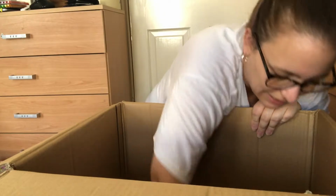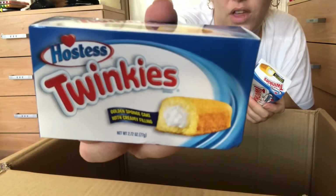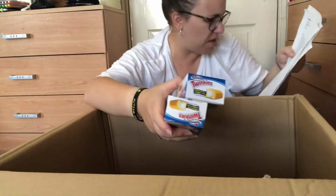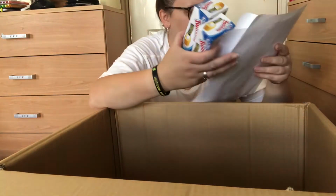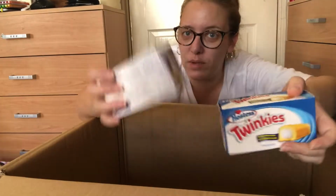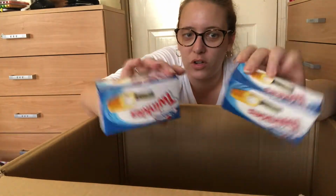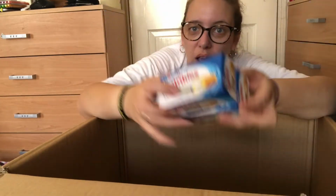And last but not least, we are finally finished. We have 2 of these. These are American as well. They're called Twinkies by Hostess. And I think they were about 60p. I want to say they were 60p, but we'll check. So I thought they were 60p, but I was wrong. They're actually 50p. There's only 1 in a box, but I thought I'd let the kids just give it a try. So there you have it.